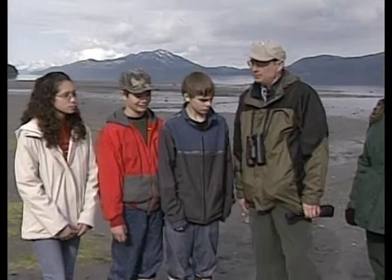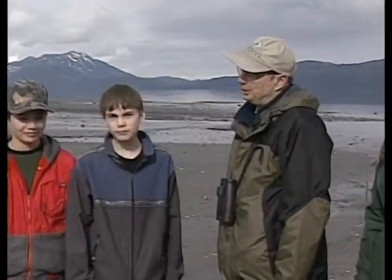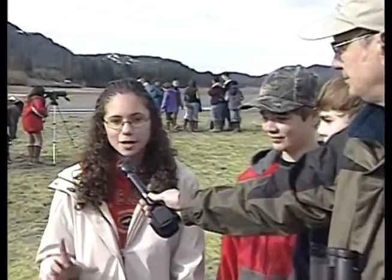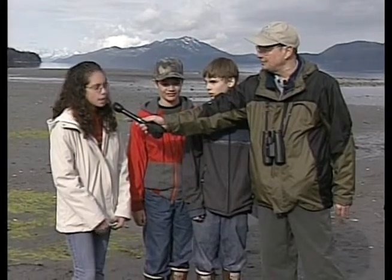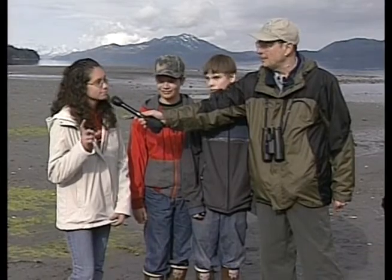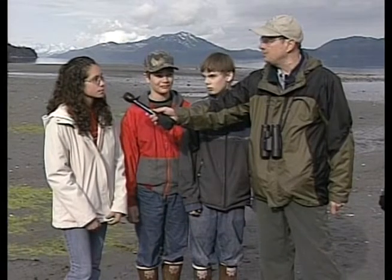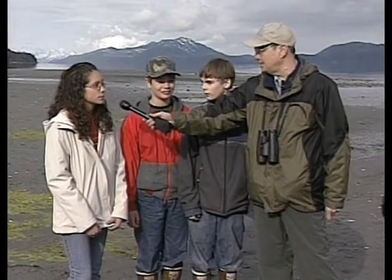Now, Christina, some of the shorebirds have really long beaks. Can you tell us about them? Yes, the godwit has a really long beak, and they get food that's deeper in the mud. About how long is a godwit's beak? About 3 or 4 inches. Yeah, so it's really long and straight. And remember, in comparison to that western sandpiper, which was only about maybe an inch long.